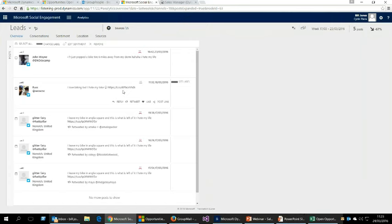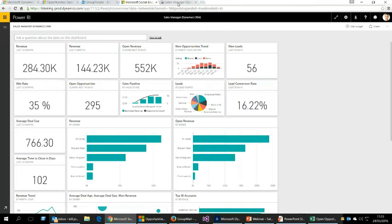So we've got a few minutes remaining, and I want to leave a bit of time at the end just in case we do have some questions. So we've looked at some social engagement as an integrated product, but finally I want to look at Power BI. This is a dashboard that I've got set up for my sales team within Power BI. This is all consumed within Office 365, and it's taking the Dynamics CRM sales-based data that I've got and pushing it into this rich-based reporting functionality.